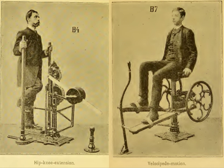Here are some more examples. We've got photo B4 on the left, and in this particular photo we can see a one-legged knee extension machine, and I guess it's kind of like a single-legged leg press machine. And B7 is called a velocipede. The velocipede it was called, and you can see that essentially it's just an exercise bike.